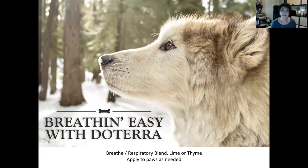So breathe in easy with doTERRA. You can do breathe or respiratory blend, lime or thyme, and you can apply that to their paws as needed to help them if they've got any breathing issues.